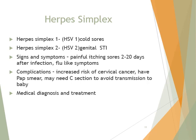Complications can be increased risk of cervical cancer, so have a pap smear. You may need a C-section to avoid transmission to the baby. So you can see how for women this can affect the baby. What I wanted to point you to is, if you look on page 1091, it talks about HSV can be suspected by the appearance of the lesion. No cure exists, but the oral antiviral drugs Zovirax and Valtrex help by partially controlling the signs and symptoms.